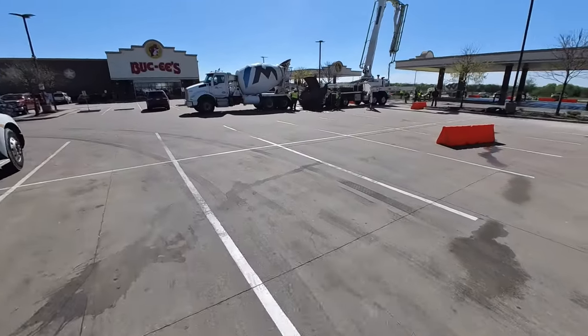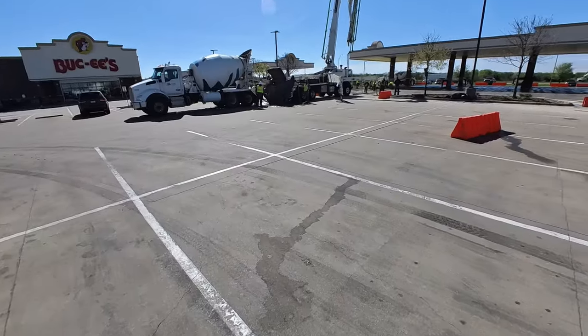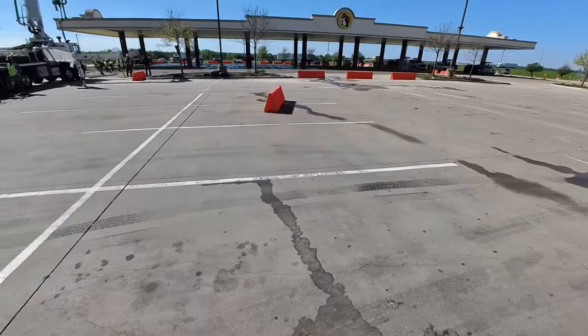So there is setting up. We're laying down some serious concrete.